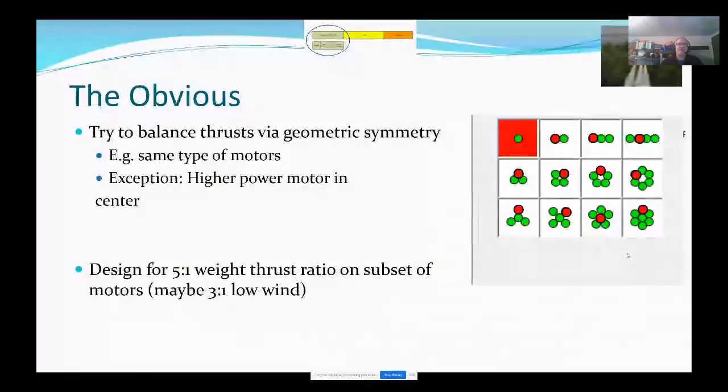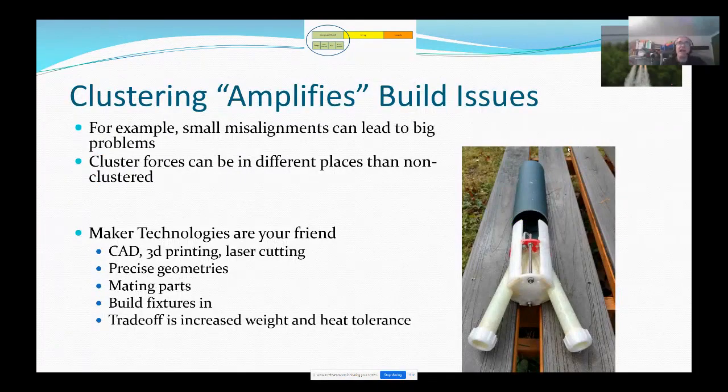And that takes us to, when you're considering different cluster geometries, you want to have thrust or your motors as symmetric as possible. And you want to have the same type of motors, at least in symmetric geometries. And if you have a central motor with one in the center, you certainly want to put the higher thrust in the center. And you also want to do analysis. If not all your motors go off, do I still have a 5-to-1 thrust ratio with the remaining motors? All right. And clustering sort of amplifies build issues because small misalignments can lead to big rotational forces. And also with things like outboards, in clustering the forces can be in different places than non-clustered motors.